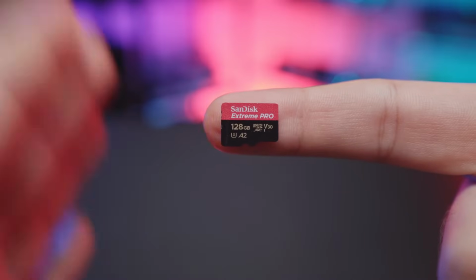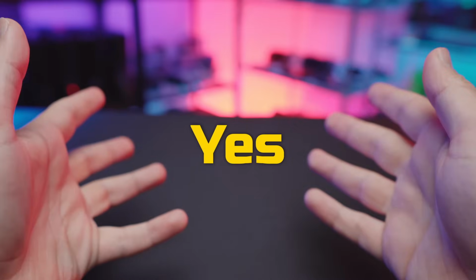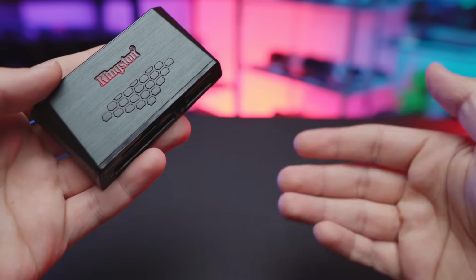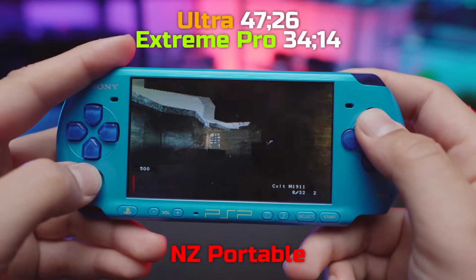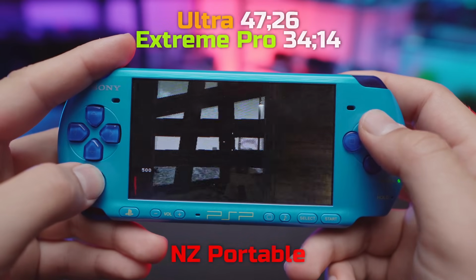Is it overkill to get something so high-end that the PSP cannot utilize on paper? And the answer to that for the majority of people is yes, it is a bit overkill. But it has in fact shown some benefits, which we'll quickly list right now. The first one being, of course, faster transfer speeds if you're using a USB 3.0 reader. We have also experienced an improvement in loading speed with NC Portable, which is a homebrew, but when comparing the Ultra to the Extreme Pro, it has definitely shown an improvement.